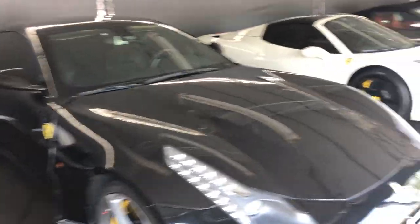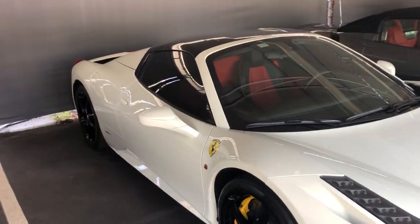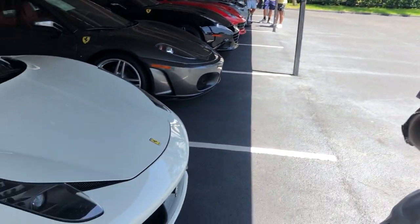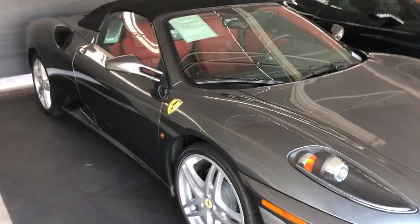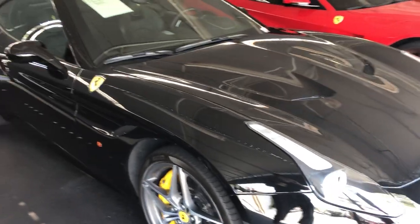Speciale, one of my favorite cars. I used to drive exactly the same one. One of my favorite cars to drive. By far, from cars that I've driven, this is probably one of my favorite ones. This is a 430 Spider. This is a 599.